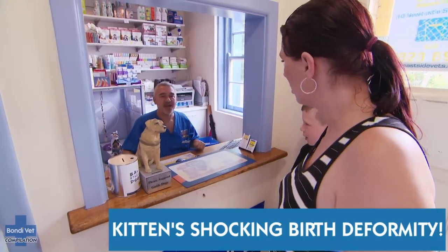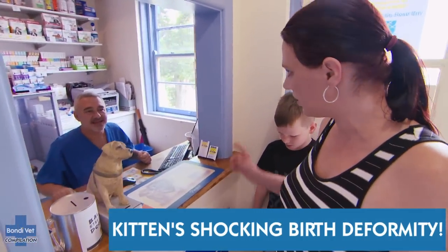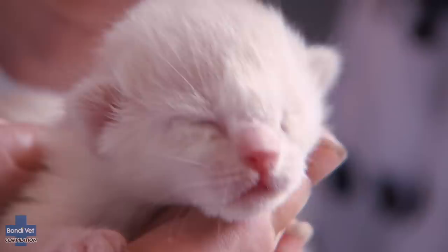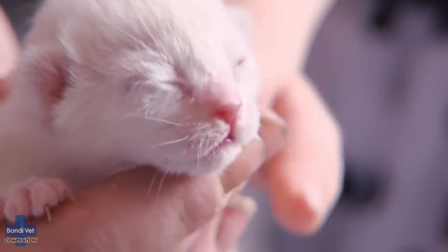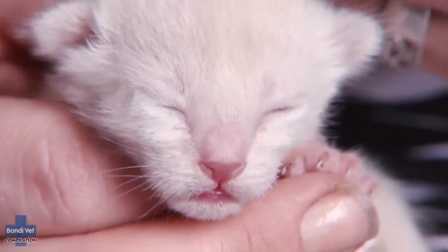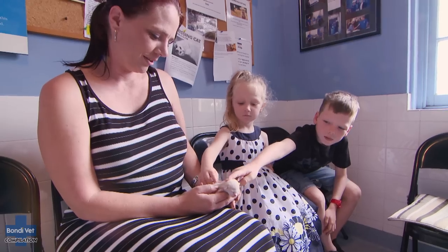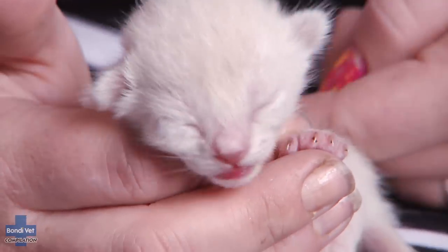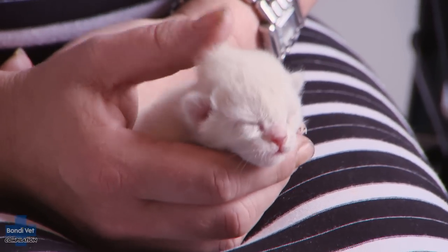Okay, and what we've got here? We've got Scarlet with her little kitten. At the Bondi Clinic, Scarlet is fiercely guarding her 3-day-old kittens. Hey, sweetie. Owner Wendy and her family have grave concerns about one of the little girl kittens, Amari. Normally in a vet clinic, the earliest you ever see a cat is at around 6 or maybe even 8 weeks of age. To see these little kittens so young, it's very much out of the ordinary.